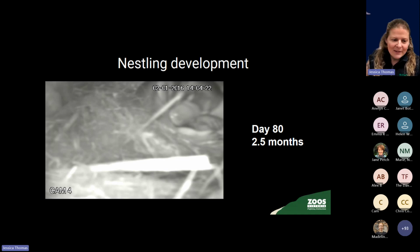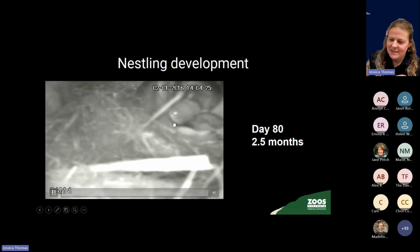Now, how quickly do the babies grow in the nest? Very quickly. So this is some burrow footage from 2016 here, where we had twin males. So if you look up the back here, I'm told this is a little bit like looking at somebody's ultrasound picture. So I can see them very clearly, but I think other people look at it and go, I'm not sure. There's the bill. There's these little white patches there.